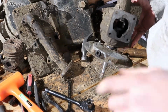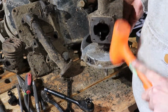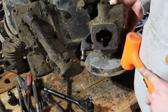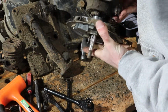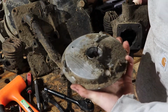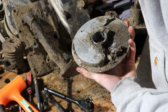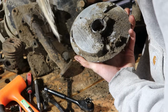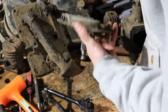Okay, everybody, quickly, I'm showing you guys. I just started pounding on this gently. Don't pound on it hard, you don't want to break it. Okay, the face piece is now off. Made exclusively for the Maytag Company, Newton, Iowa, by Magneto Corporation, Brooklyn, New York.